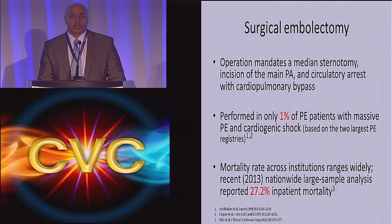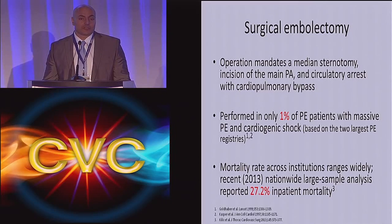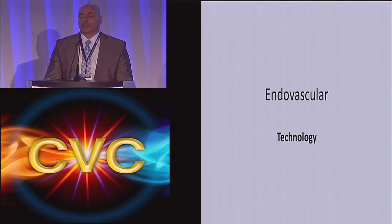If we look at surgical embolectomy in patients that have massive PE, that are hemodynamically unstable, in the largest registry we have, only 1% actually made it to surgery. And out of the ones that made it to surgery, they had a very high mortality rate. These are very critical, unstable patients, and it's very difficult to take them to the OR. So, endovascular therapy.